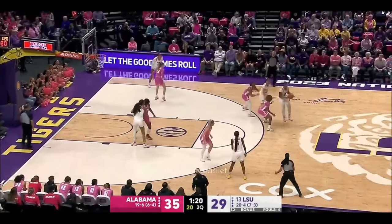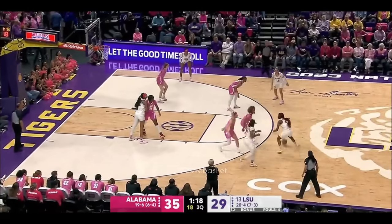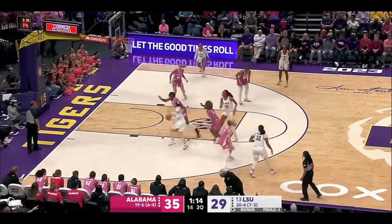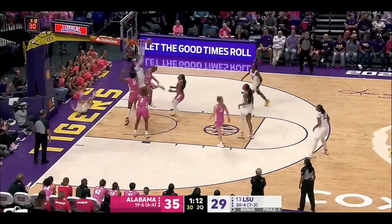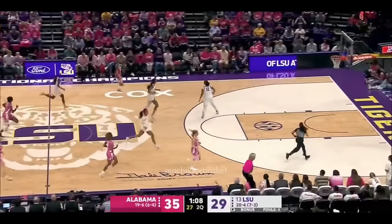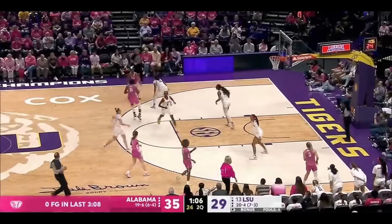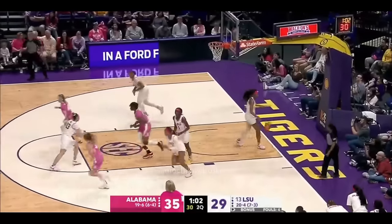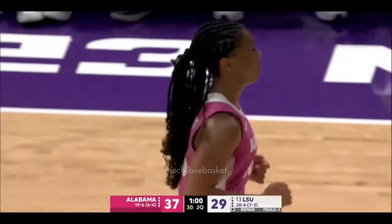Alabama has led the majority of this first half. They've had the lead for 18 minutes. Well, LSU's been trying to climb back. It's been the defense that's been so impressive from Alabama to go along with that three-point shooting. Timmons coming off the screen, crushed it. She's up to 8.